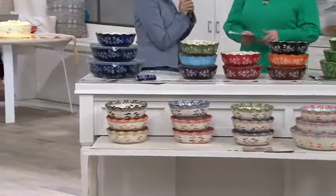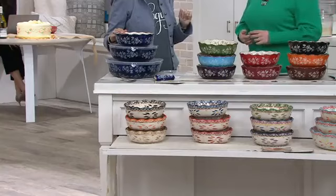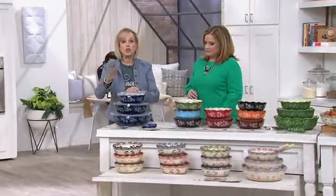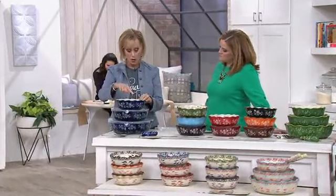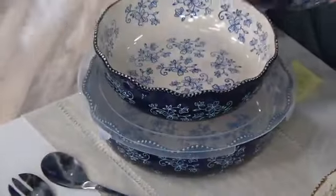Say Temp-tations bowls. We always want bowls from Temp-tations. These are a lower profile. I like this, and everybody loves this. Largest bowl set that we have. It's a 9-quart total capacity, and it's going to start with that 1.5 quart, the 3 quart, and the 4.5 quart. But here's what we love about these bowls.